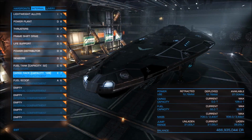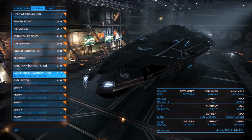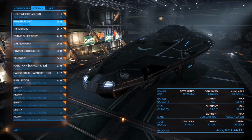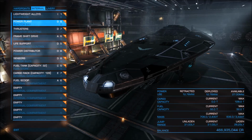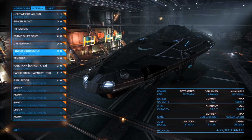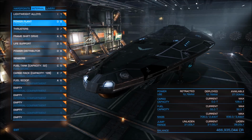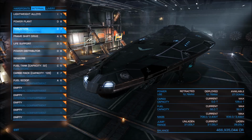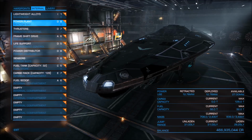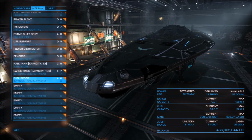Let's go ahead now and talk about their long traveling capabilities. We're going to start with the Anaconda, and we are going to downgrade every basic module to its D version of the highest class. You can downgrade it even further if you want. You can go down to a class 1 power distributor. You can downgrade the power plant to the class that will allow you to operate your vessel with just enough power. But for the sake of comparison between these three vessels, I'm only going to downgrade them to their D version of the highest class. And the same goes for the shield generator.